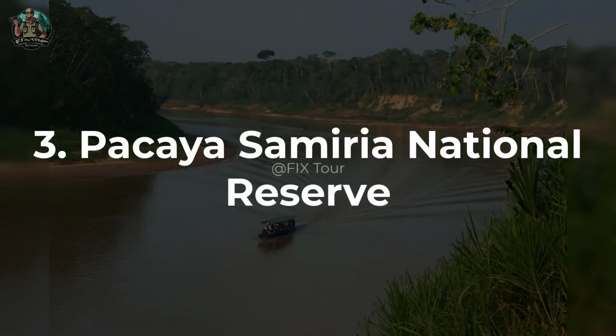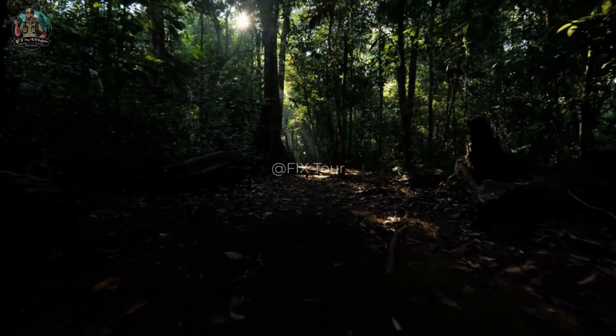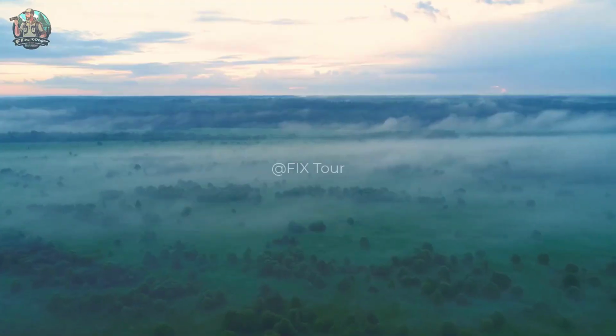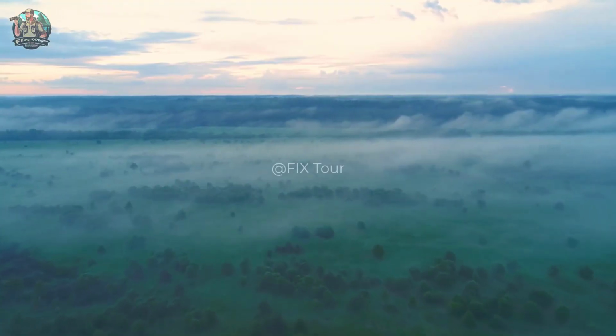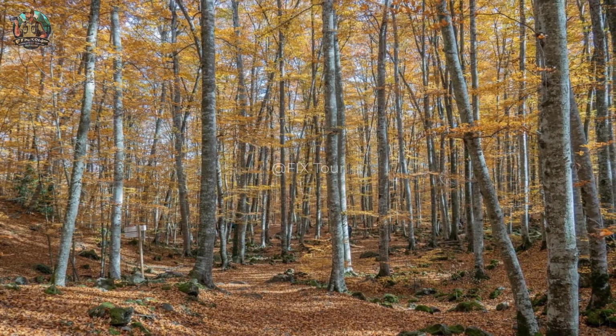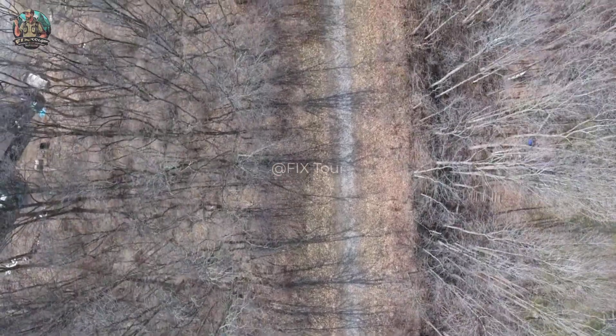3. Pacaya Samiria National Reserve. Explore what it feels like to be enveloped in a jungle canopy at the Pacaya Samiria National Reserve in Peru. Wildlife lives in the tops of the trees here, and you'll be able to get a closer look at them. If you're feeling particularly brave or looking to experience an extra thrill, navigate the La Posada Canopy Bridge for a spectacular view of this diverse ecosystem.